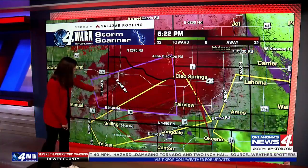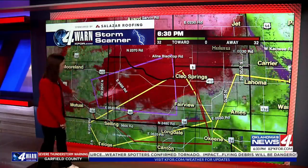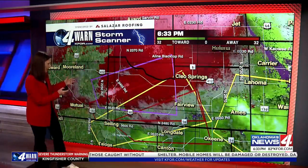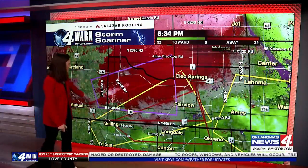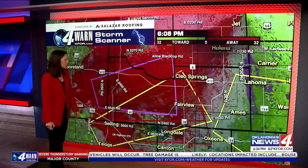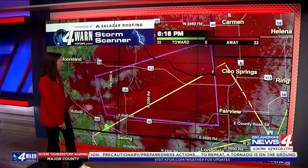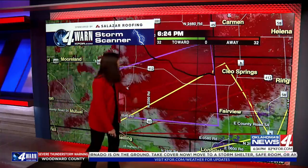This would be just east of North 2250 road, and it's going to be veering off to the east-northeast, kind of paralleling Highway 412. So this is impacting Chester right now. The town of Chester, confirmed tornado just north of the town, and it is going to be moving east. Eventually, if it holds its same track, it will be heading just south of Cleo Springs or likely towards Fairview. So let's zoom in a little bit closer. There you go. You can see the circulation. It's just crossing Highway 281, and it will be moving more to the east here, paralleling Highway 412.